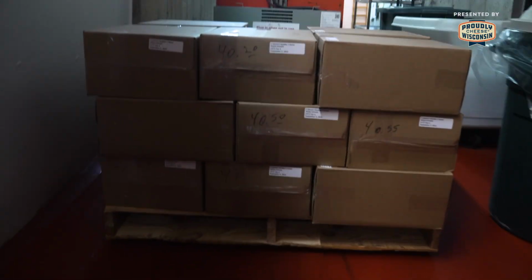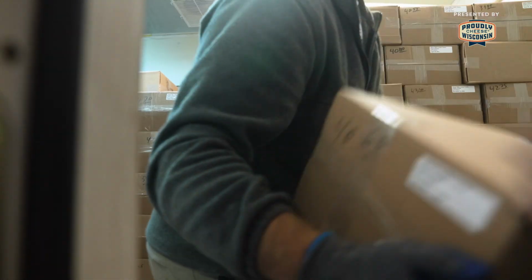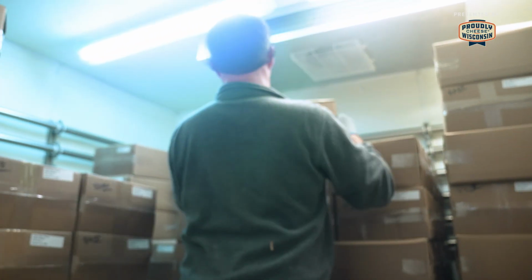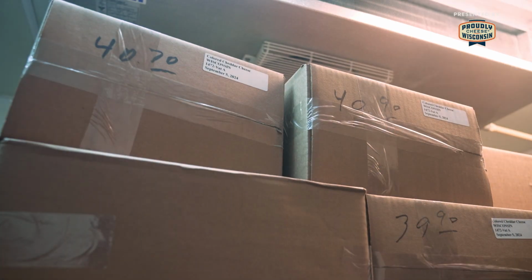We're going to start sticking them into cave 1 to start curing them out. They'll be moved up to another location within about a week because most of our cheddar we age in another location. We can't fit everything in here. So the cheddars are moved out because we age them so long.